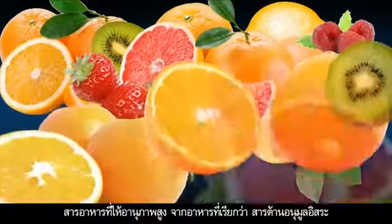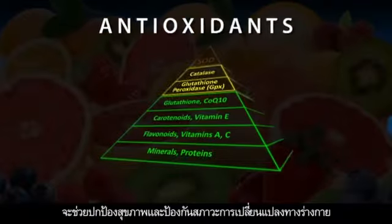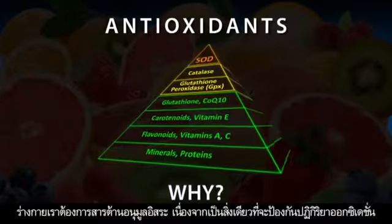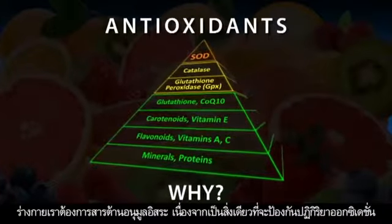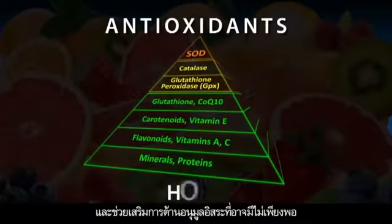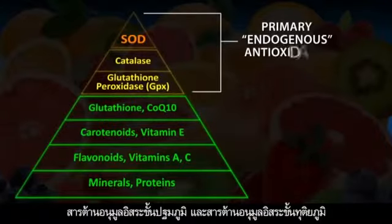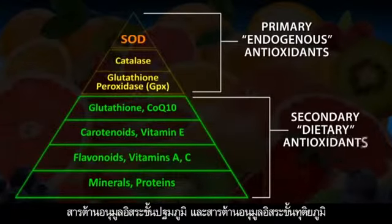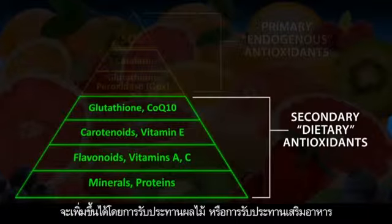Energy particles from our food, called antioxidants, exert health protection and prevent physiological alterations. We need antioxidants as they are the only substances that prevent oxidation and correct antioxidant deficiencies in our body. Antioxidants are of two types, primary antioxidants and secondary antioxidants. The intake of secondary antioxidants like vitamins and minerals can be increased through fruits and vegetables or dietary supplements.